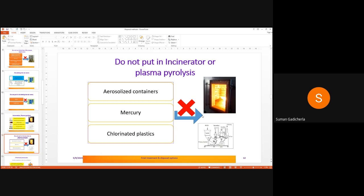What happens in open dumping, which is the most common practice, is that the waste is thrown open to the air or to the atmosphere. It can be accessed by any animals or birds, and it is prone to natural things, right? It can burn. There are chances that auto combustion can happen. Or if it rains, what happens with the rainwater?